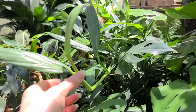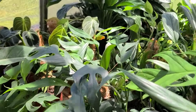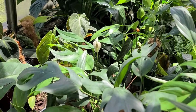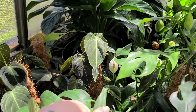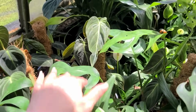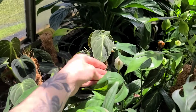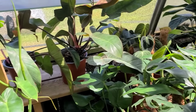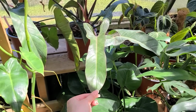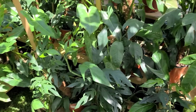We've got some amplissimums on a pole. Some pinnatum, it looks like, on a pole. I just stuck my hand in a web of sorts. Melanochrysum over there, or gigas, one of those two. On a pole. You're on a pole. Some Philodendron Florida Bronze, it looks like. Pedatum Verde. Some more pinnatum.